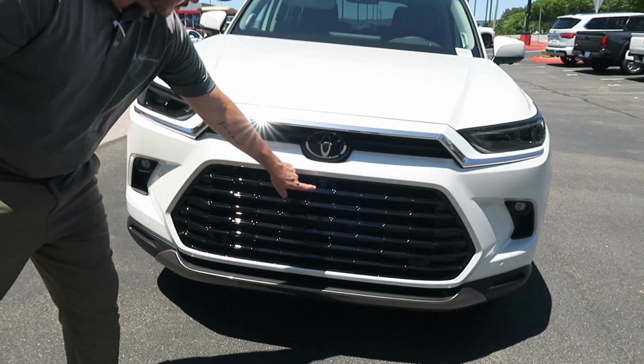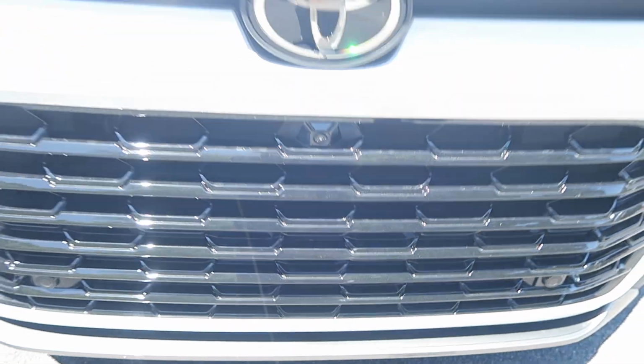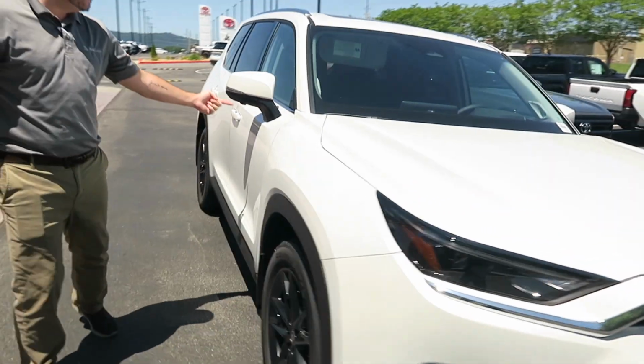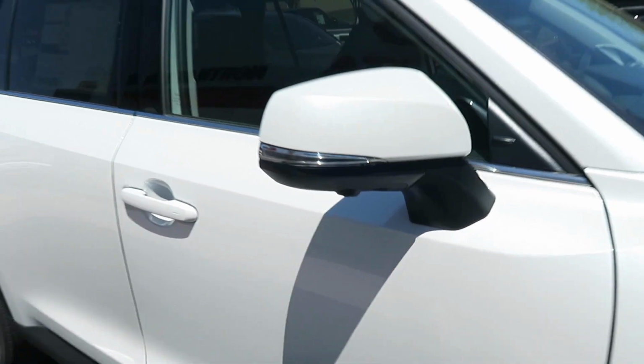You'll see a camera here in the front grille, which is part of this optional bird's eye view camera that you'll see is also under this rear view mirror here. So this is also one of your cameras. That pretty much wraps up the outside.